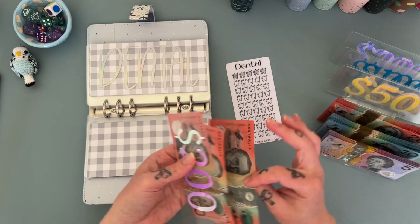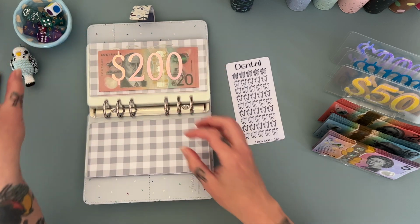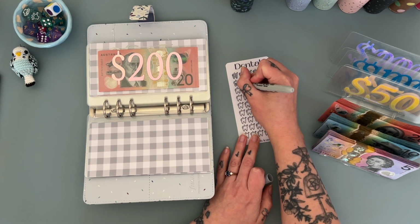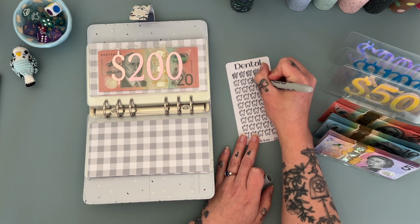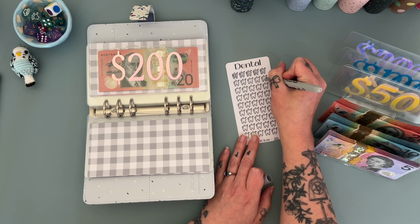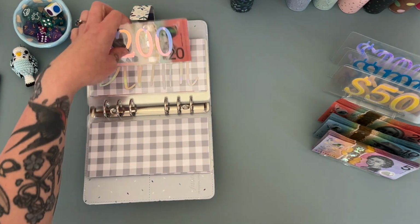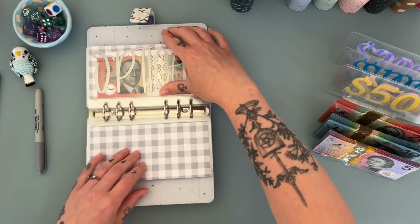So we're putting 50 in dental, 40, 50. Where have I put that? Yeah, as I said, if I need that for medical, I'm just going to pull it. Hopefully I won't, but if I do, I do. But yeah, I had planned this before my body decided to just have a massive meltdown, really.